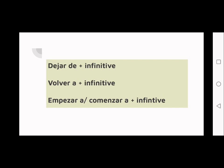And we have some other important verbs. They're very common. I would say compound verbs because they have a little preposition after them. And they're very common, as I told you before, in the language. You'll hear people using them frequently to talk about simple ideas, to express themselves easily. And it's dejar de plus an infinitive, volver a plus an infinitive, empezar or comenzar a plus an infinitive. So if you notice, all of them should have an infinitive after. Dejar de is to stop doing something. Volver a is to do something all over again or to return to something. Empezar, comenzar, is to start over or to start doing something. Okay?